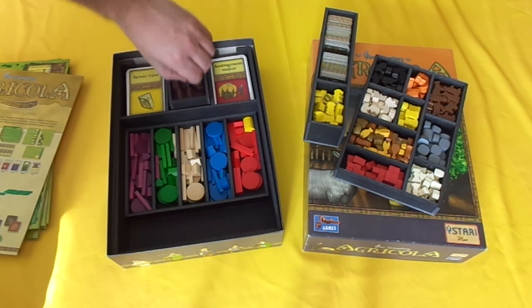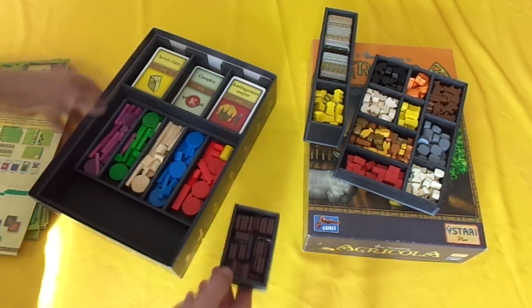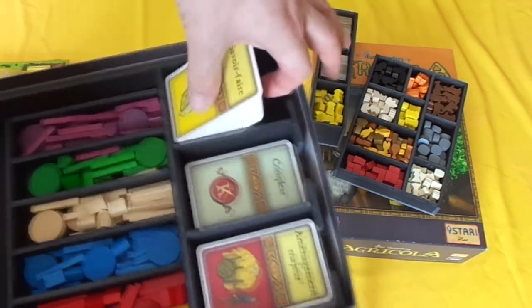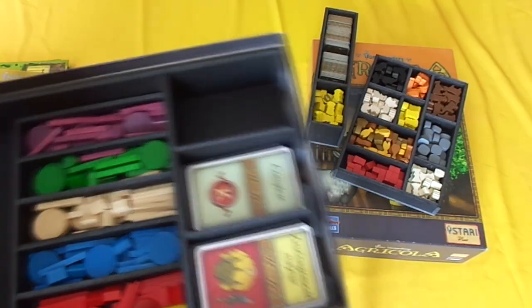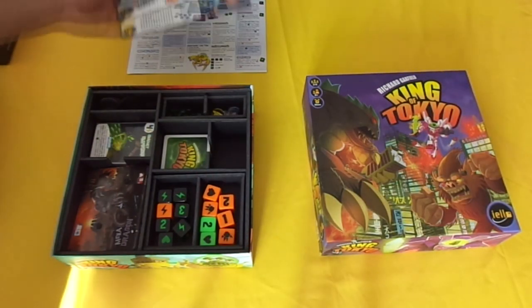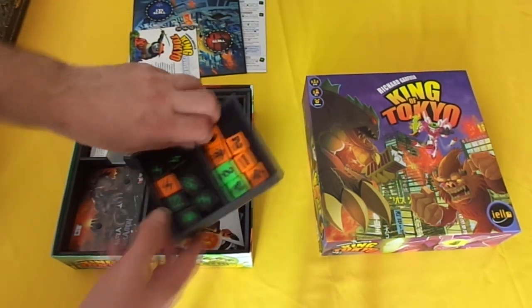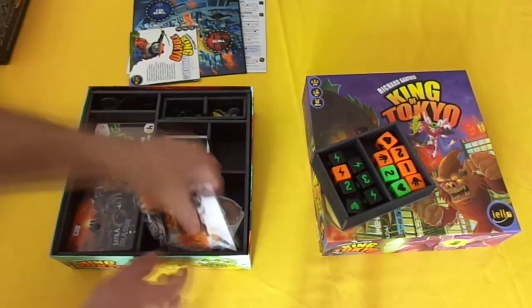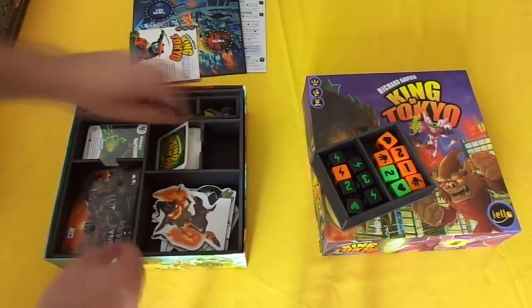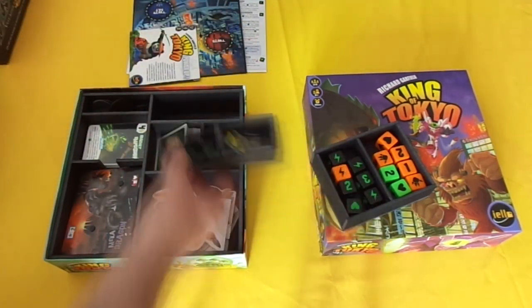And then you have that little section there which hides all the cards. All the cards are easy to get to because at the back of the box they have this little hole which you can stick your finger in and lift the cards up like that. King of Tokyo has lots of room in the box when you remove the original insert and place your own in. You can add all the expansions into it as well, and there's still room for more and more. And this all comes out, so you don't have to fiddle around.